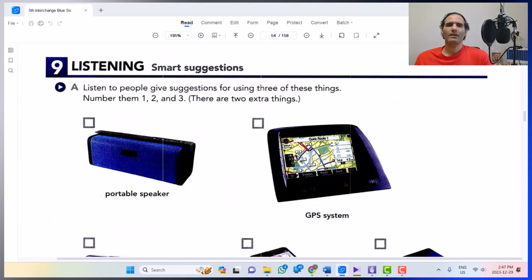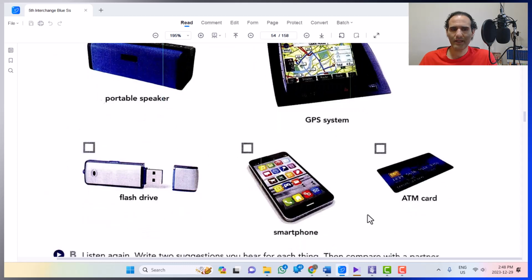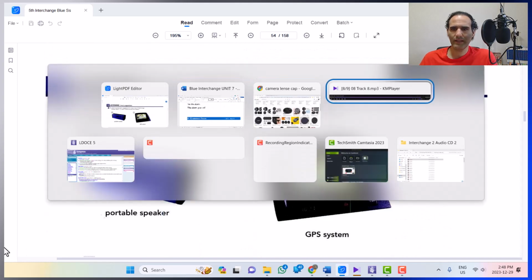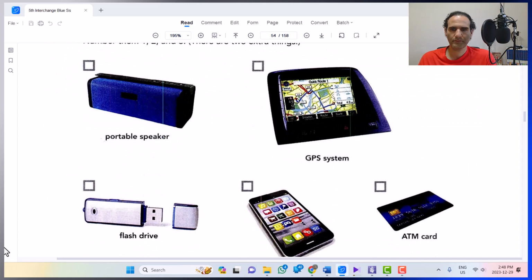If so, let's go for exercise 9 and listening. Smart suggestions. Pronunciations: suggestions or suggestions, either is fine. Portable speaker, you know what it is. GPS system, flash drive, small phone, and ATM card. Let's listen to the part and see what it is. Page 48. Exercise 9. Listening. Smart suggestions. Part A. Listen to people give suggestions for using 3 of these things. Number them 1, 2, and 3. There are 2 extra things.